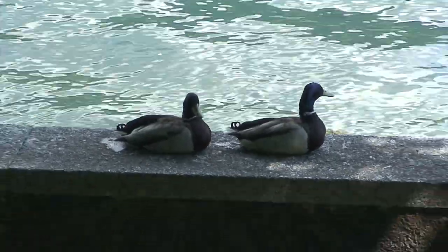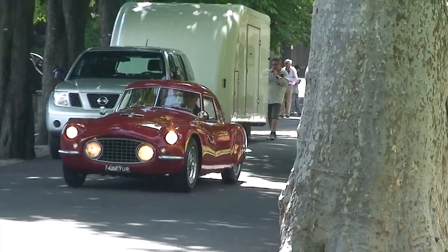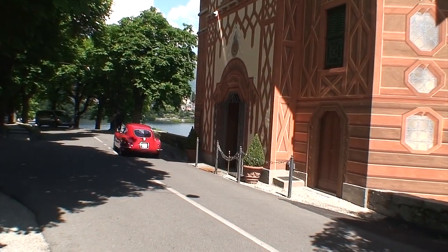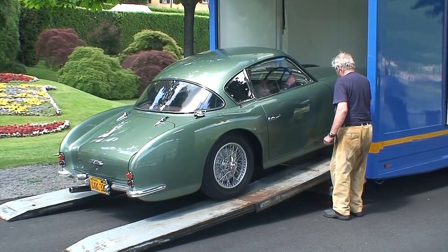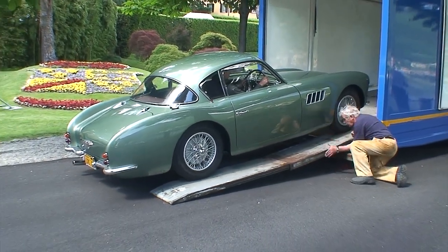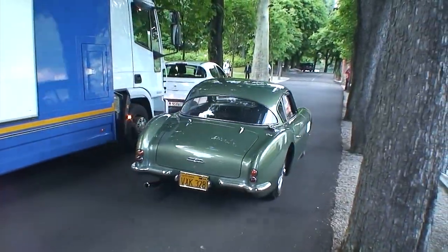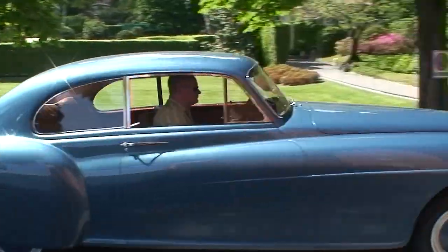Even the ducks luxuriate here. And then they're finally put away. Villa d'Este. Now it's the afternoon and here's a Talbot-Lago rolling up. Started right up. Nice Bentley cruising in this afternoon.